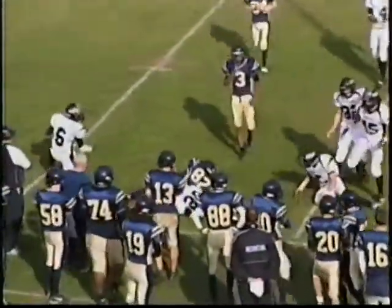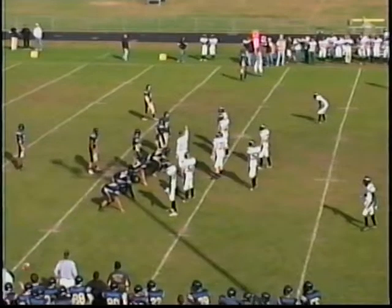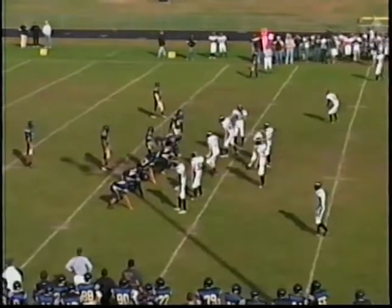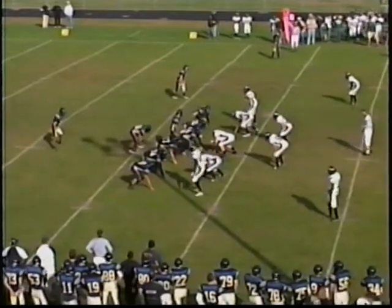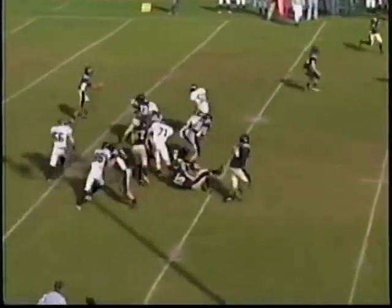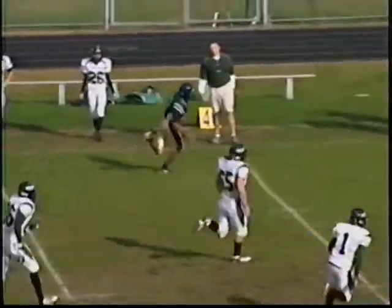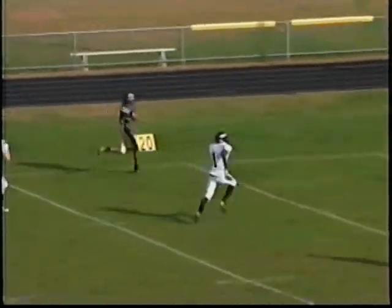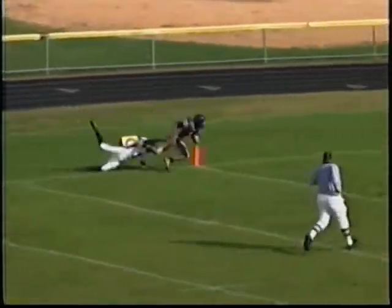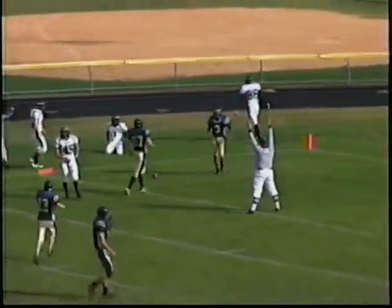Johnny's here. Pushed up by 82 Lohan. Out. 15 on the run back. Pitched. Back to pitch. Xavier Richardson, who gets off his head. And he's going to take it down to the 10, the 5. He's in. Touchdown, Xavier Richardson.